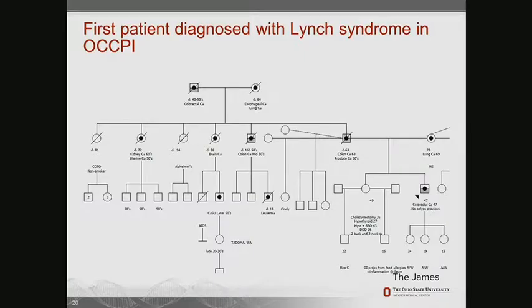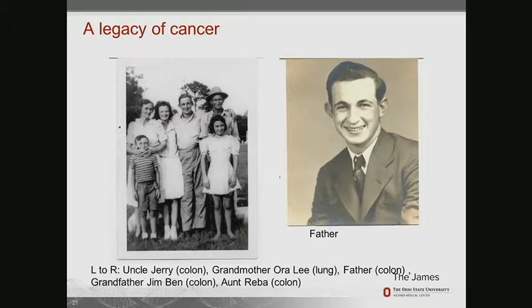He was a 47-year-old with colon cancer who had an extensive family history of colon and other cancers. His father died at 63. His grandfather died in his 40s. And we diagnosed him. This is a family picture with several of his aunts and his grandmother. Every single person in that photo died of cancer.